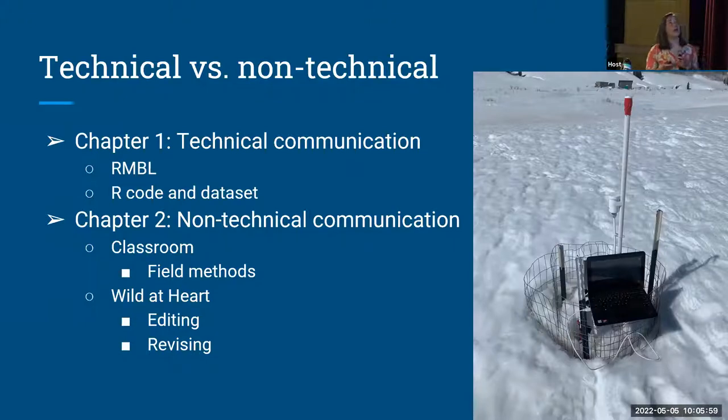So my first chapter has to do with me up at Rumble last summer. It's an ecological project I was working on. My deliverables for my team include R code and some data sets. In my non-technical communication, I taught an undergrad class some field methods, which is really cool. And then I'll also talk about a book called Wild at Heart that I was working on editing and revising.